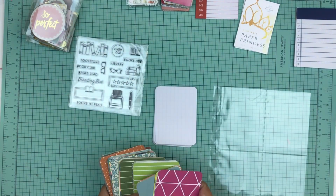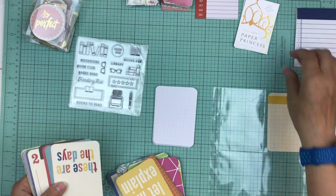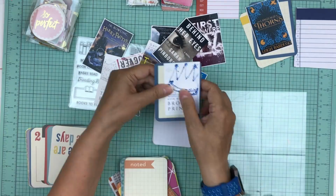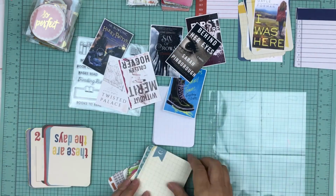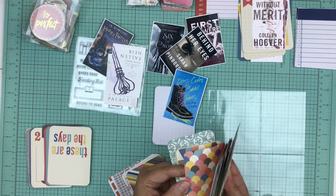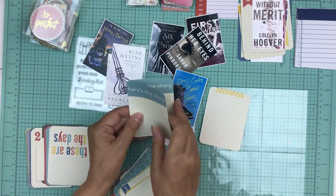Okay, so we'll get started with the month of January. And just to let you know, I did a whole month, and then once I finished the month, I went back and did the cover page, and I kind of changed my mind. Like I said, I wasn't going to do a 6x8.